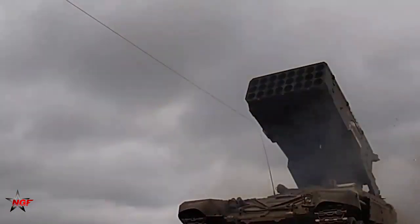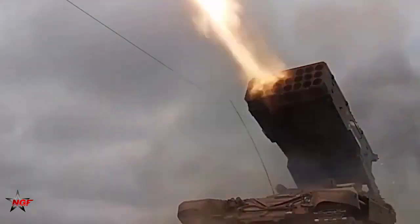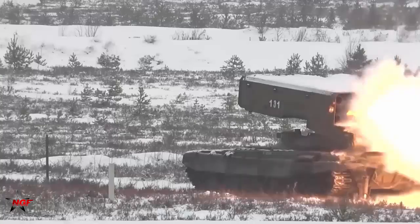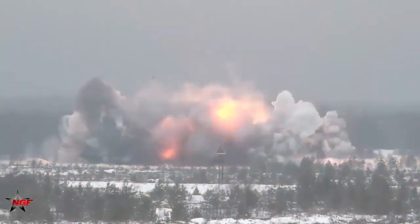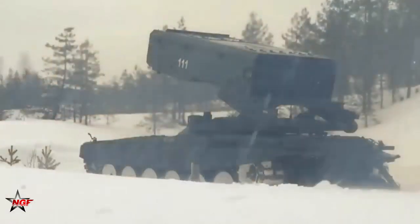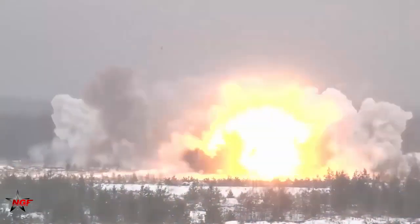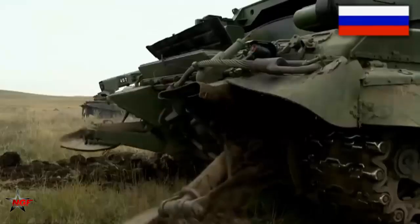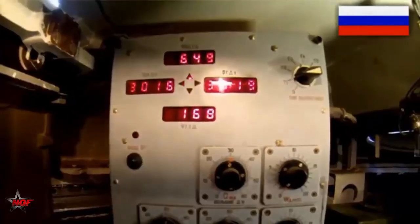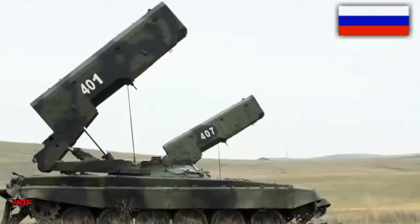In terms of operational range, the TOS-1 has a reach of 550 kilometers. As mentioned earlier, the TOS-1 features a missile launcher equipped with 24 tubes capable of firing 220mm rockets. These rockets are designed to carry a deadly payload of thermobaric and incendiary explosives, making the TOS-1 a formidable weapon for engaging and neutralizing enemy forces and fortified positions.